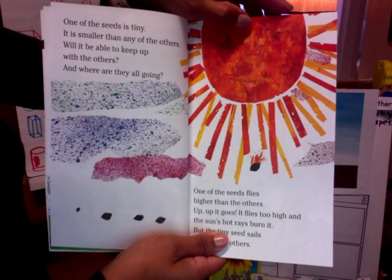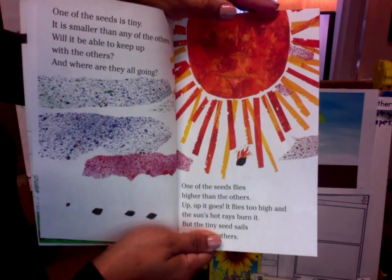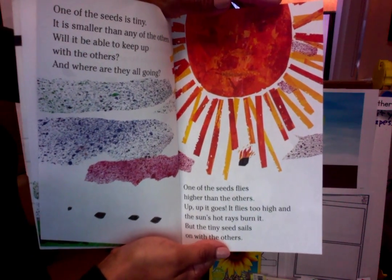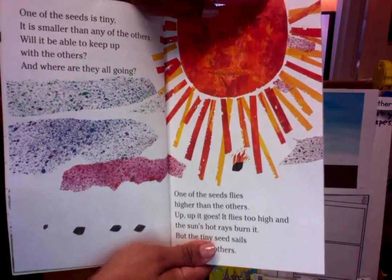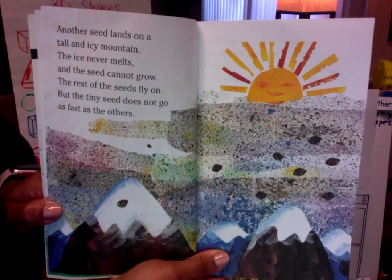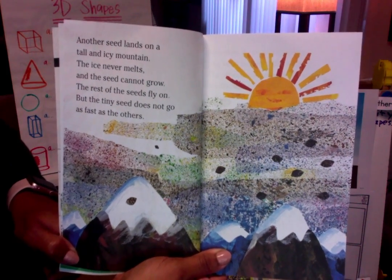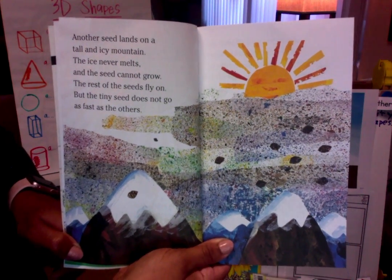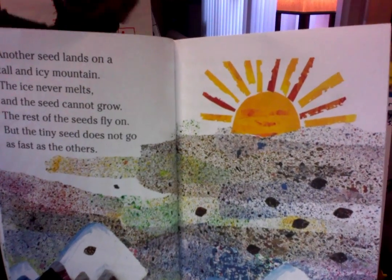One of the seeds flies higher than the others. Up, up it goes. It flies too high, and the sun's hot rays burn it. Oh, no. But the tiny seed sails on with the others. It went too high, huh? Another seed lands on a tall and icy mountain. The ice never melts, and the seed cannot grow. The rest of the seeds fly on, but the tiny seed does not go as fast as the others.